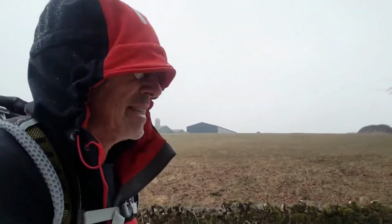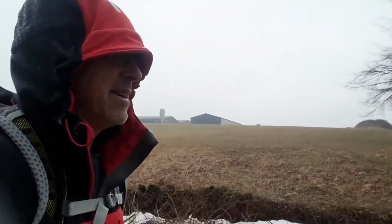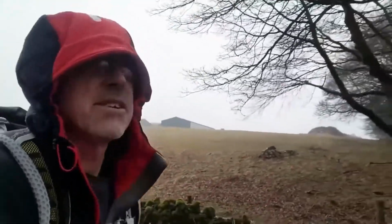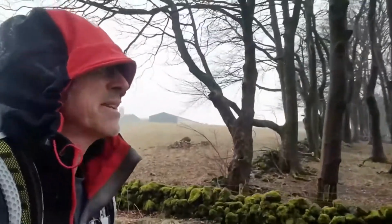But what I was really going to say is we've got about 4 miles left to go, and it's just started raining now. Not heavy, just sort of slight rain. So we've done pretty well really for that, if I can tell.